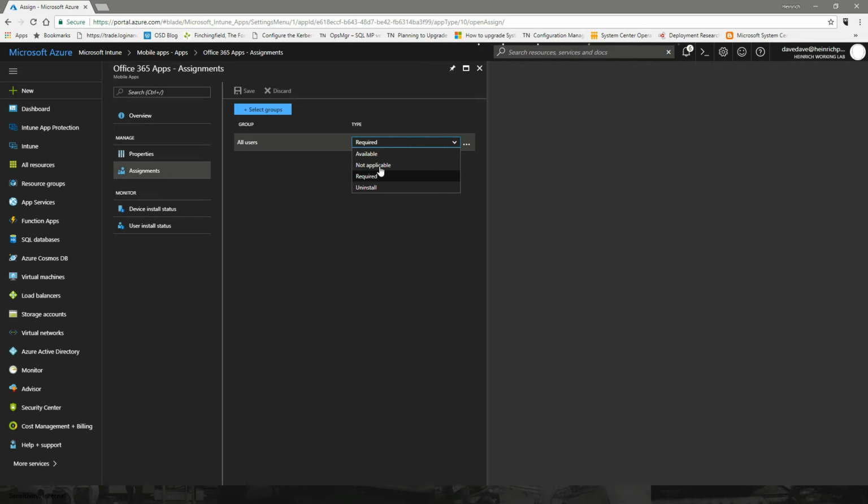I can also make it not applicable, so it will stop it from installing, as well as making it just available where I can go ahead and choose when to install it. I can also make the uninstall packages available should I require it. So you have some standard options from a basic application deployment consideration there.